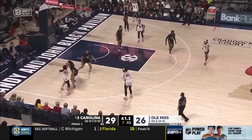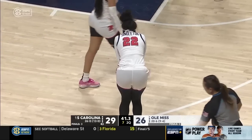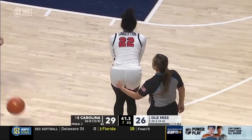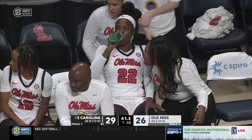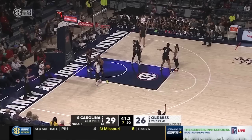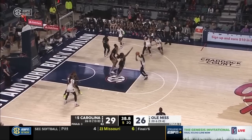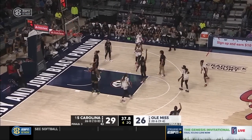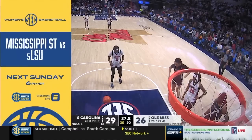Singleton grabbing at her side here a little bit. Timeout's being called here by Ole Miss. Tyus Singleton, I think, may have got caught up sending a screen. And so she's going to come out of the game. But good point, Christy. Great observation. Just watching some players sucking wind a little bit. Davis, another jump shooter fouled by South Carolina as Raven Johnson gets called for the foul.